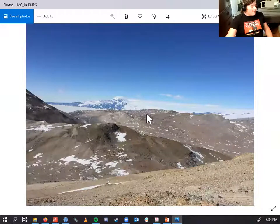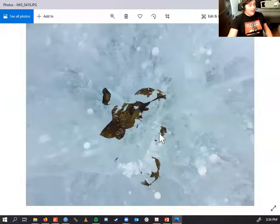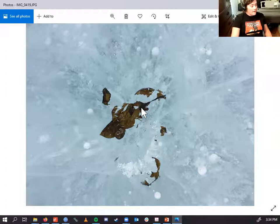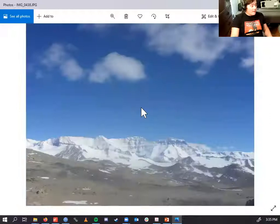Another shot of Mount Erebus from a different angle on a slightly brighter day. This appeared to have been lake algae or seaweed suspended in ice, and I just took this one for curiosity. But it was one of the very few signs of life I really saw, outside of the one skua I saw flying in the sky and the couple of times I saw lichen or moss when I was in the dry valleys.